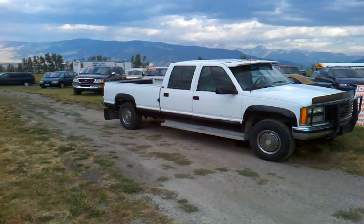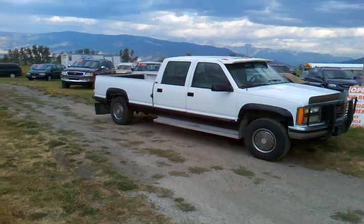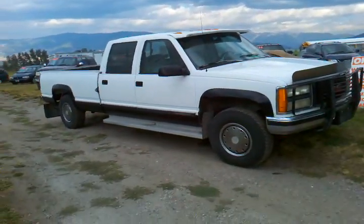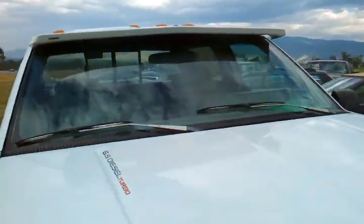I've had this rig for about 5 years and it runs and drives good. I put the tires on it a couple years ago. Pretty expensive studded tires there, but you know, we've run the studs down a little bit so they're not so bad. But take a look at it here. It's got a little chip in the windshield.